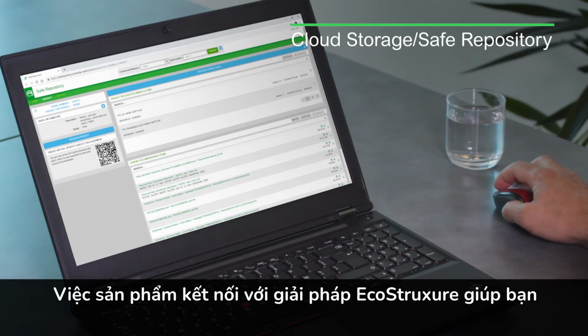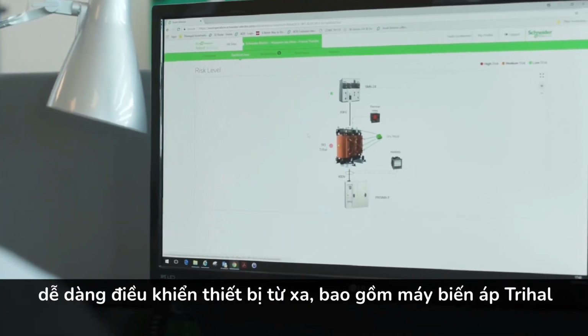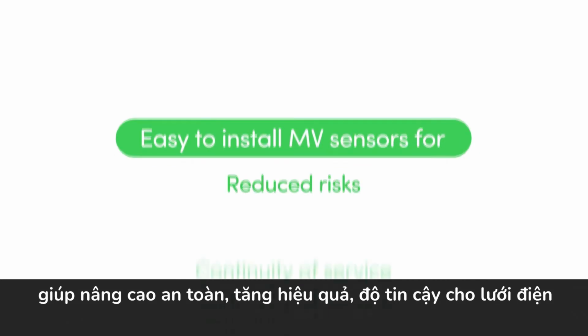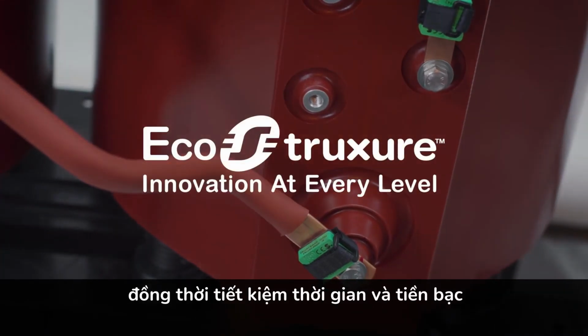right people. EcoStruxure-ready connectivity also brings condition monitoring to your equipment, including Trihal transformers, allowing you to have better visibility of your equipment health, leading to enhanced safety, more efficiency, and a more reliable power network that saves you time and money.